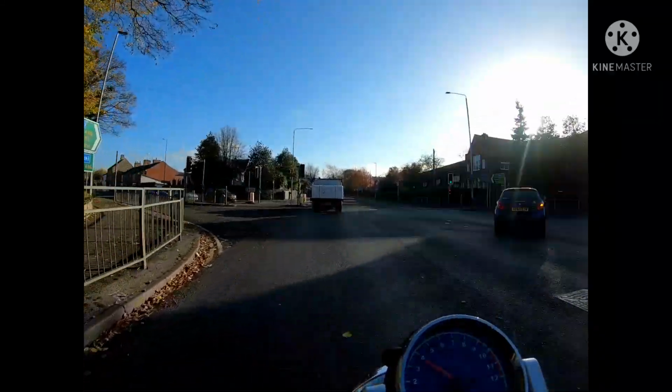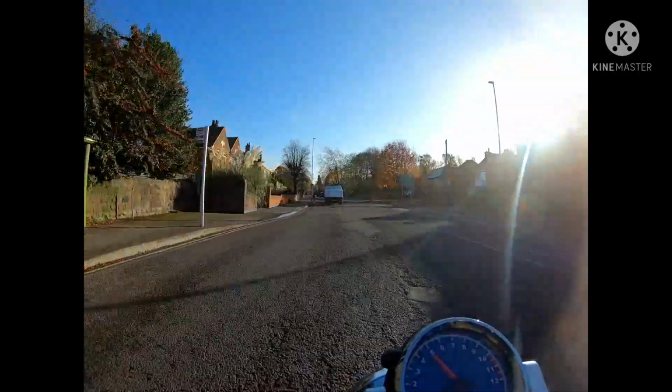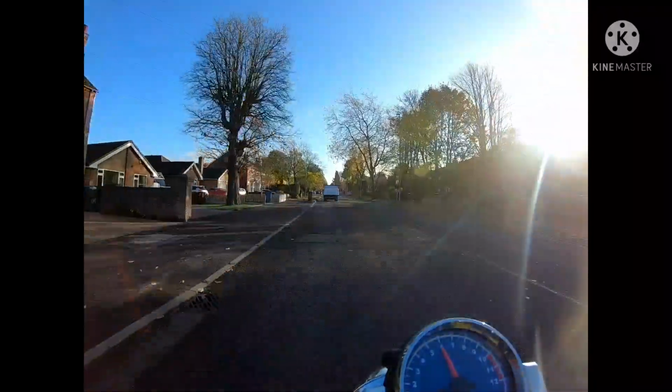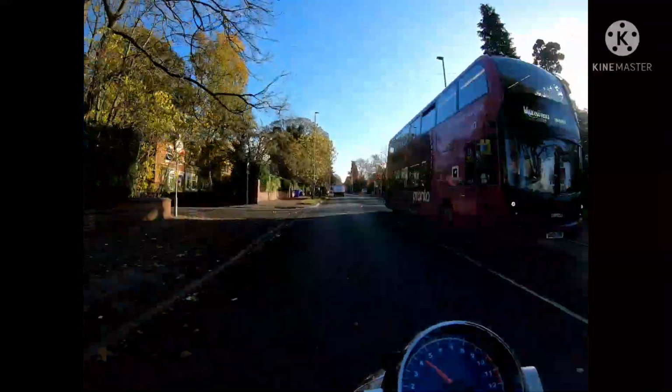So I went to this dealership and I had a look at the Royal Enfield, and I had a look at another Royal Enfield Himalayan as well as the Meteor. I had a look at a bike called a Zontes, a Chinese bike, looked pretty nice, but it was actually more expensive than the Royal Enfield.